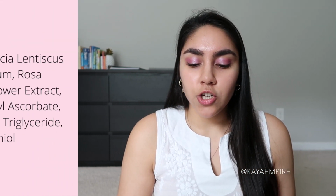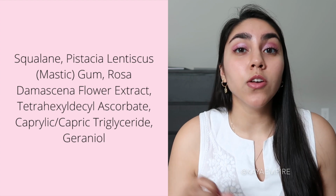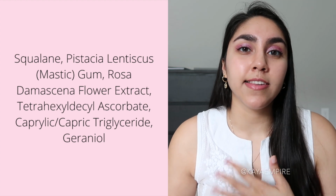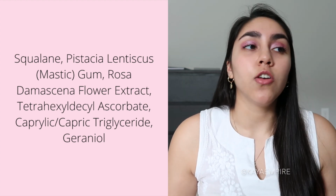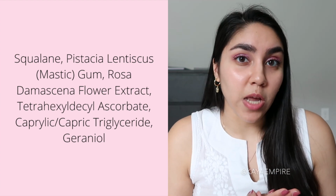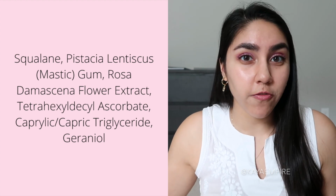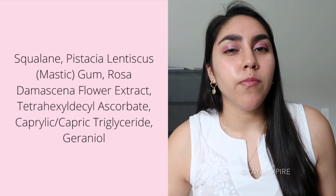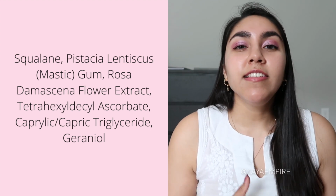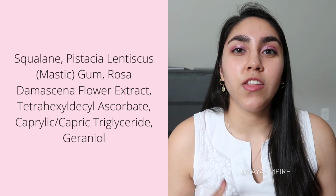So the last product is from Biossance, and this is their squalane and vitamin C rose oil. So again, this is a super short inky list. The vitamin C that's featured in here is tetrahexyldecyl ascorbate, which is an oil soluble form of vitamin C. This is really important because compared to its cousin L-ascorbic acid, which is water soluble and also the gold standard for vitamin C, might I add, L-ascorbic acid can be notoriously unstable. So even though it is the most studied form of vitamin C, these other oil-based derivatives of vitamin C that are more lipophilic, soluble in oil, can be just as effective because they're a lot more stable.